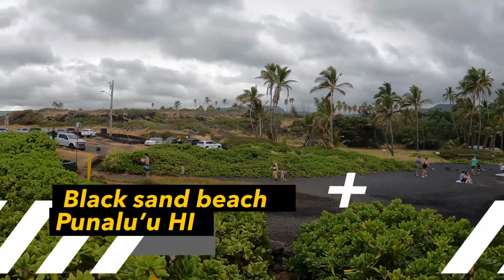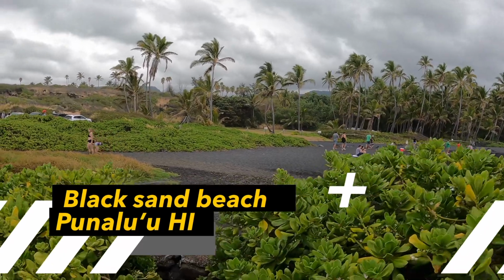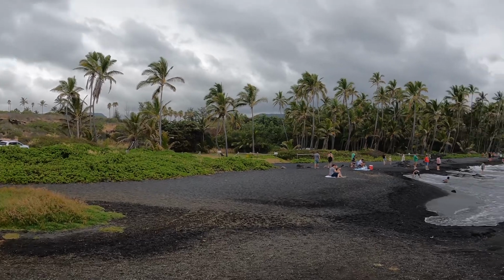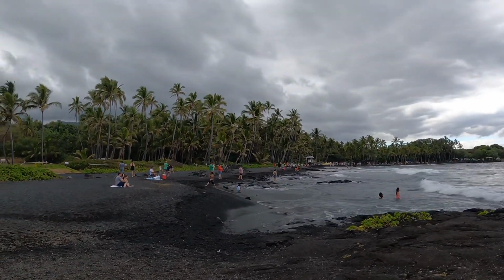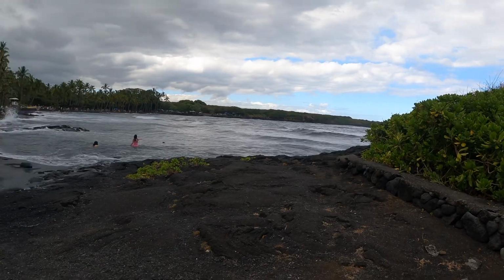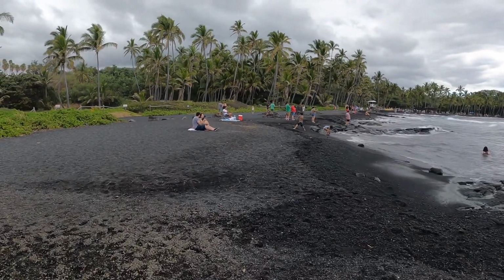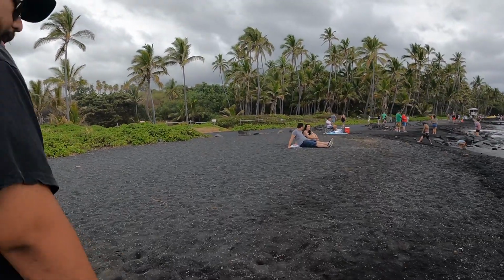Okay, there's a seal over here. This is a black sand beach. I can't say it. It starts with a P. But I'll put it in the comments or get somebody to say it for me. And black sand is not necessarily real fine sand. Some of it is, but most of it's like a rock, lava rock.